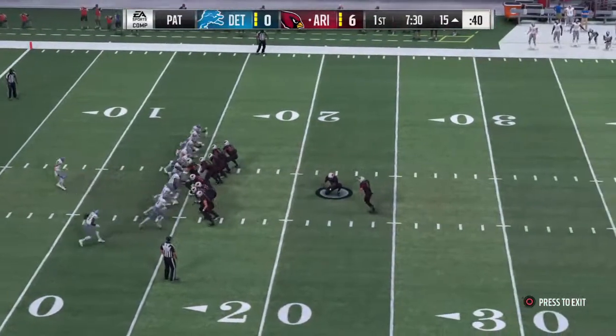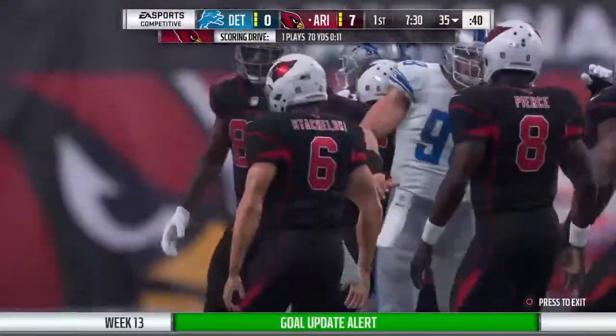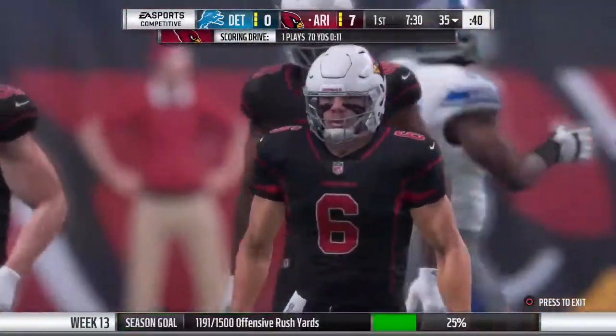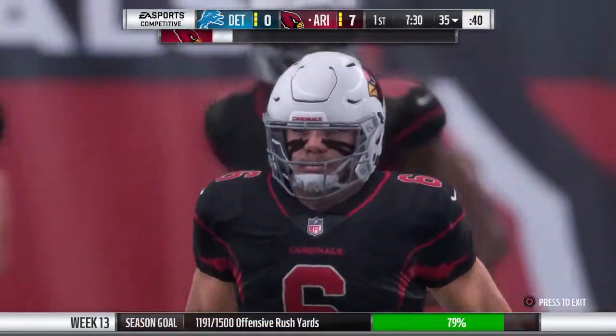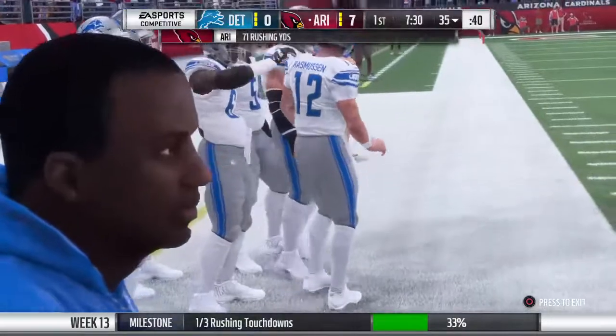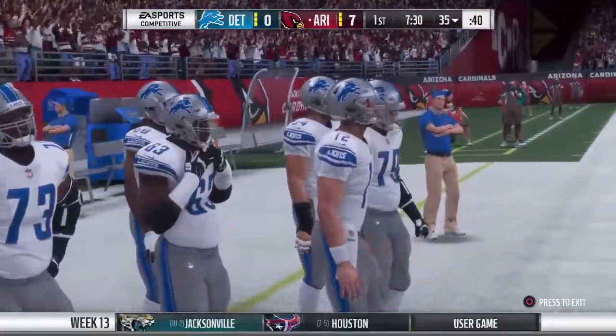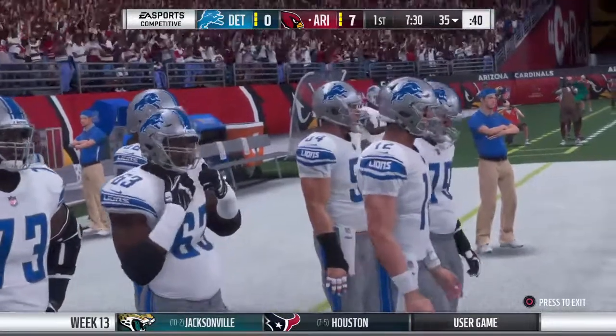Extra point attempt here still to come. And the Cardinals will go up 7-0. I'm not sure if they drew that play up to score, but it scored indeed. 1 play on the ground and into the end zone for 6.